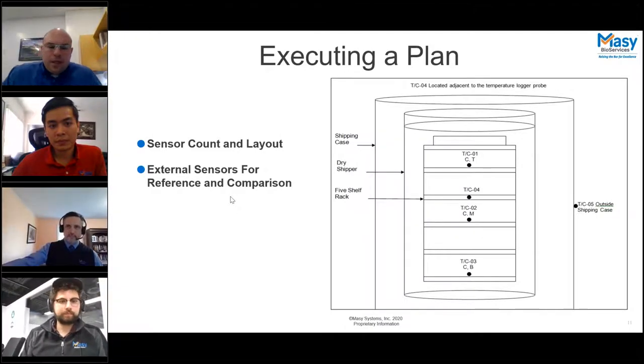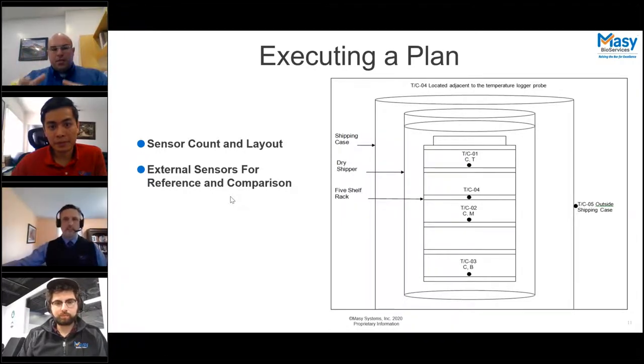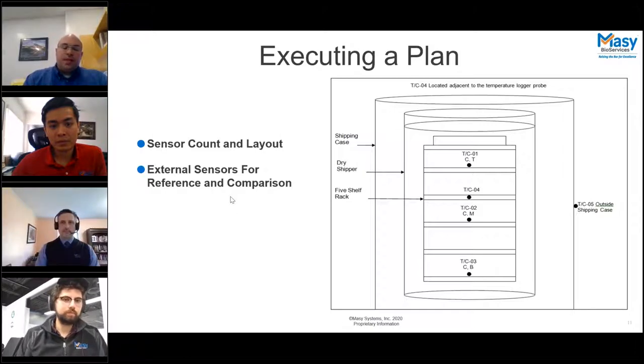Thanks, Alex. So if you look at the diagram that we have up on the screen, you'll notice you have an inside payload area, which are your cryo boxes, and you have those cryo boxes situated in a shipping container. And that shipping container is also in an outside package casing. That's really to help keep it from tipping over and protects it during transport. It's actually pretty standard practice to place an external sensor on the outside of that case somewhere so that you can see what impact your ambient temperatures are having on that shipping container.